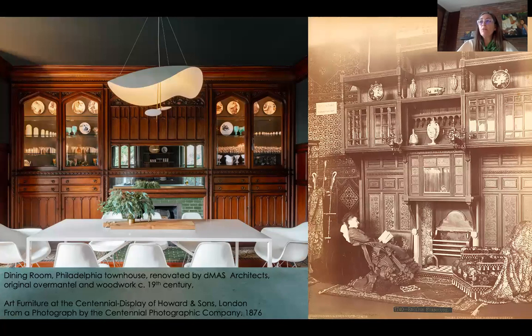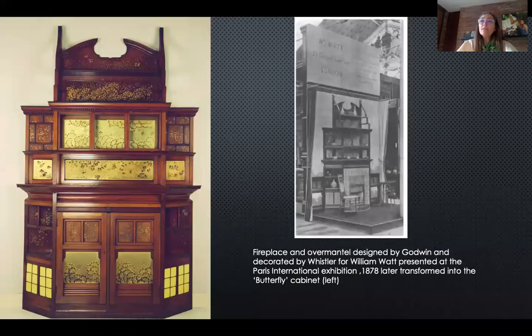A beautiful example of a chimney piece and overmantel ensemble was shown at the Centennial in Philadelphia. Here you see it juxtaposed with a superbly preserved 19th century ensemble found in a townhouse in Philadelphia. This is actually a project my firm worked on. The fireplace and overmantel presented at the Paris International Exhibition in 1878 was designed by Godwin and decorated by Whistler for William Watt, and was later transformed into the butterfly cabinet. Overmantels offered ample display space for homeowners' uniquely collected treasures, in particular blue and white china.